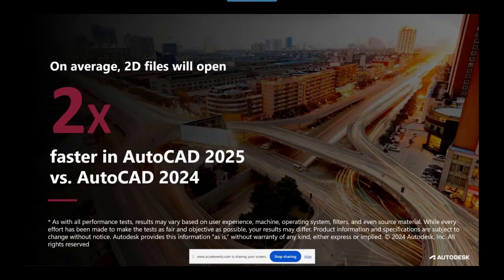So on average, AutoCAD 2025, versus 2024, just simply opening a file. I haven't tested it to see if it's exactly 2 times, but I've seen a big increase in just open and save and close. So 2 times the open speed, which is good. That's my biggest pet peeve, is waiting for something to open or save or close.